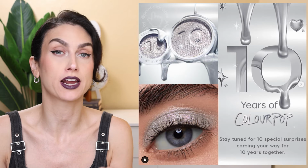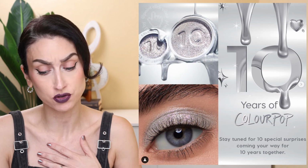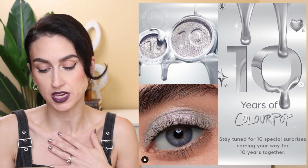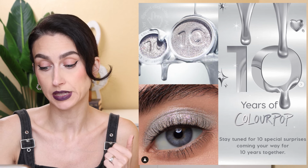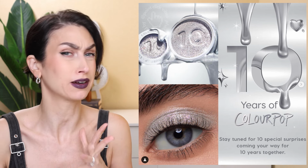So the first one is they are creating a Super Shock shadow, especially for their birthday, which they do every single year. And this looks really pretty. It looks like it's a silver with some reflect of maybe a pinky purple. And it says that it will come as a gift starting on May 2nd with every purchase while supplies last. So that's really exciting. That looks like a really beautiful shade, very 90s.